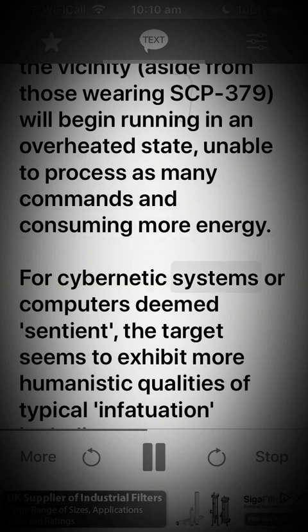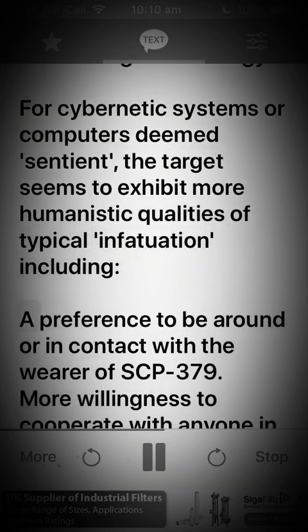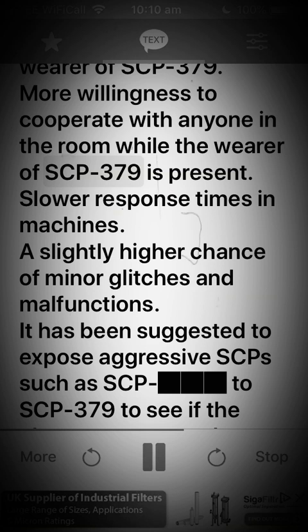For cybernetic systems or computers deemed sentient, the target seems to exhibit more humanistic qualities of typical infatuation, including a preference to be around or in contact with the wearer of SCP-379. More willingness to cooperate with anyone in the room while the wearer of SCP-379 is present. Slightly higher chance of minor glitches and malfunctions.